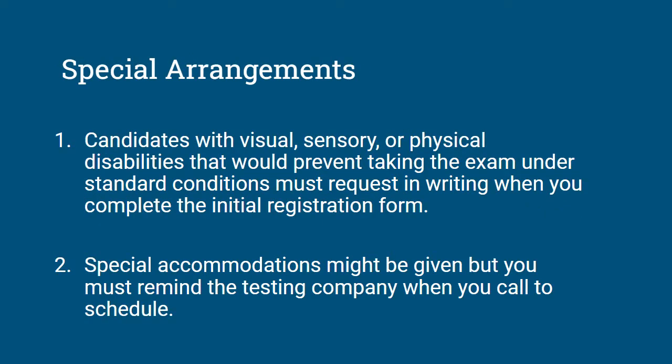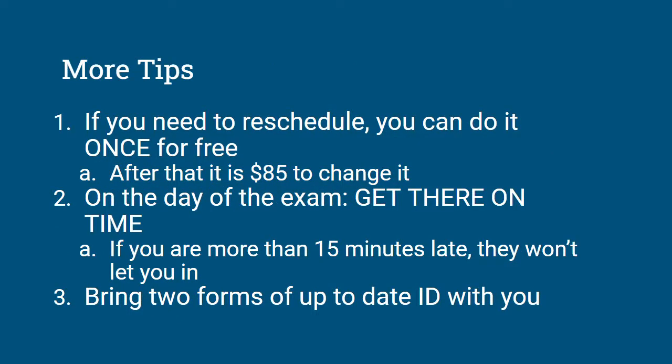So if you need a special arrangement, if you have any visual, sensory, or physical disabilities, you have to request it in writing when you complete the initial registration form. Sometimes they might be able to give you special accommodations, especially for those who have a history of not being able to test well on standardized tests. But you have to let the testing company know when you register, and then you have to let them know again when you actually confirm your schedule.